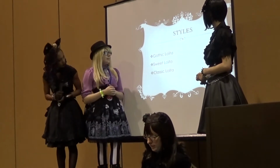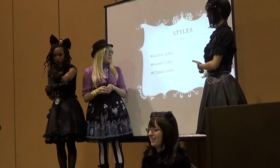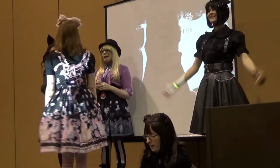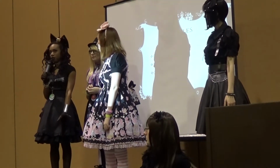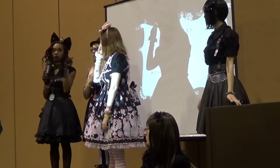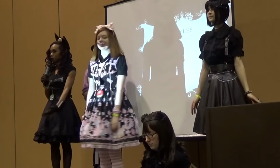Next, the styles. These are the main styles. First of all, we are all Gothic Lolita, since we're all Gothic. I think we may be one of the only communities out there that is majority Gothic, because every other one we've seen is not, except for France. France has a lot of Gothic. That is true. Well, in the U.S., I would suppose, we are a majority Gothic Lolita community.